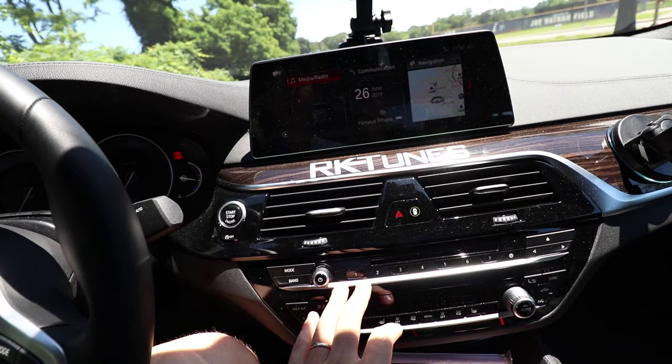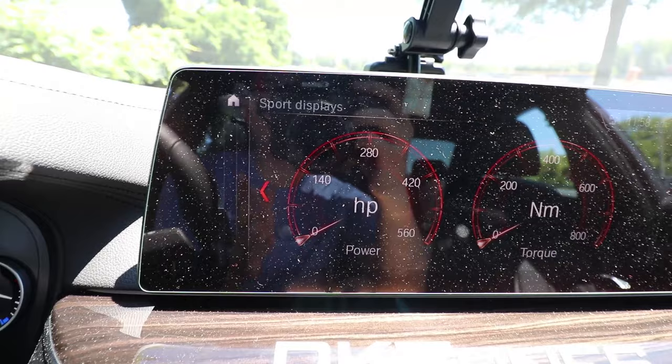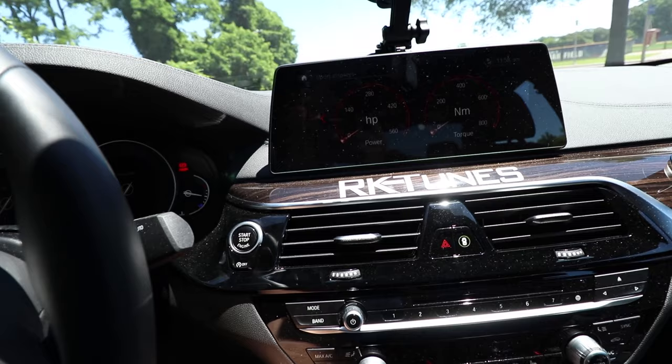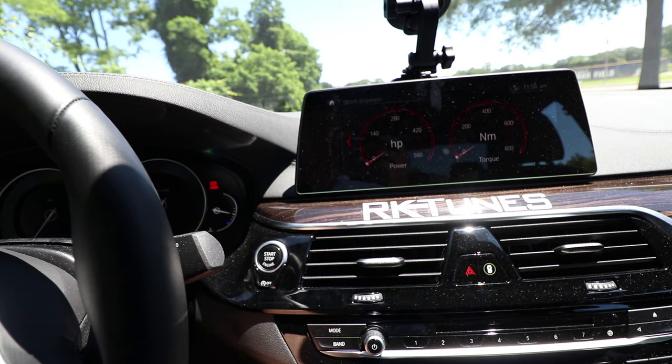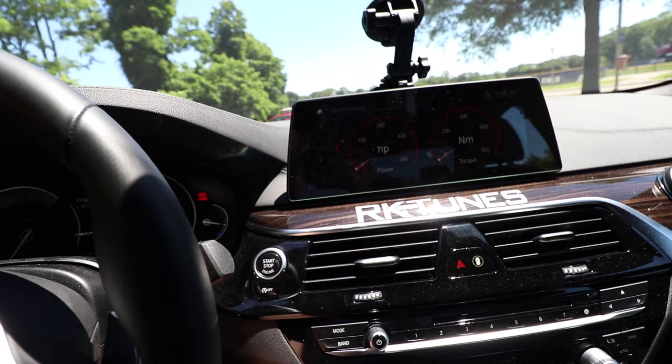My first one is sport display, which gives me, now you guys can see it, from 0 to 560 horsepower and 0 to 800 newton meter of torque. I'm from China, so newton meters and all the metric stuff actually fit me better, except for horsepower, I believe. I think horsepower basically just sounds better than kilowatts. You rarely hear anyone use kilowatts. Everybody uses horsepower, horsepower, horsepower.